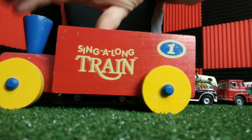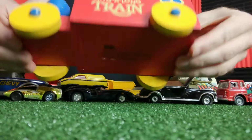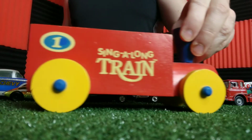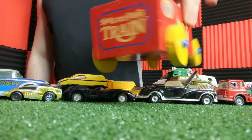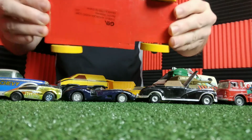This is an old sing-along wooden train. If you know much about it, please let me know. But I do know I've had this since I was literally like 10 years old. And even then, it was old. We thought we'd definitely throw that in. It's in very nice shape.